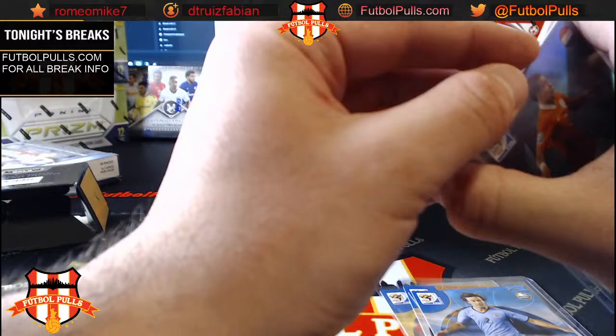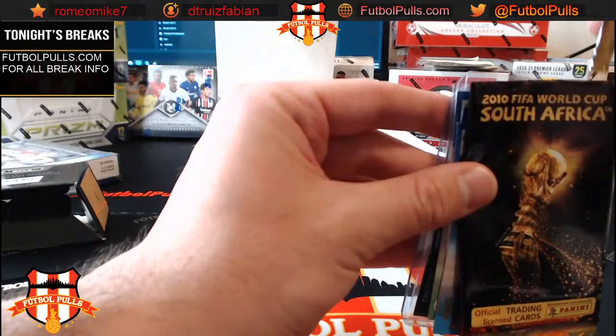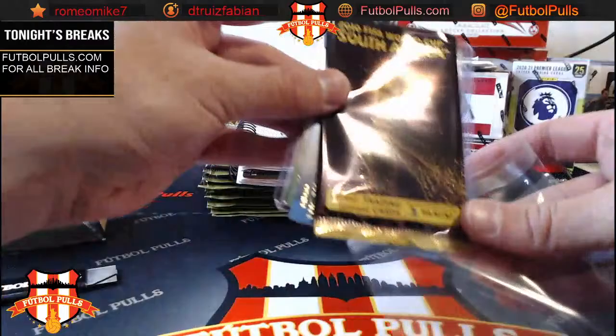Not bad. These foil cards actually go for a pretty good amount, so I would check on Miroslav Klose. I don't know what he goes for, but I'm sure they do some numbers, a lot of these foil cards. A lot of World Cup has gone up in price.